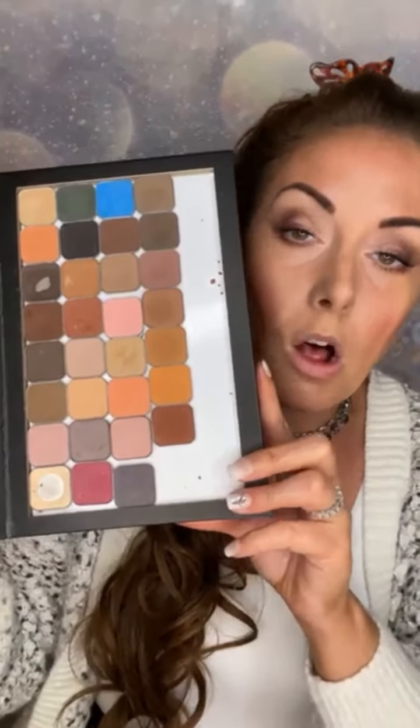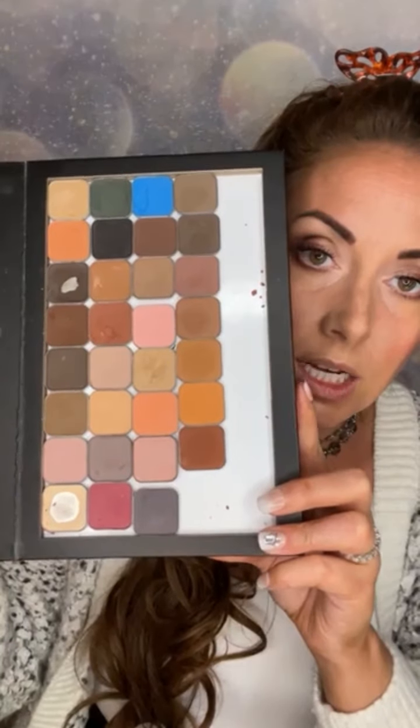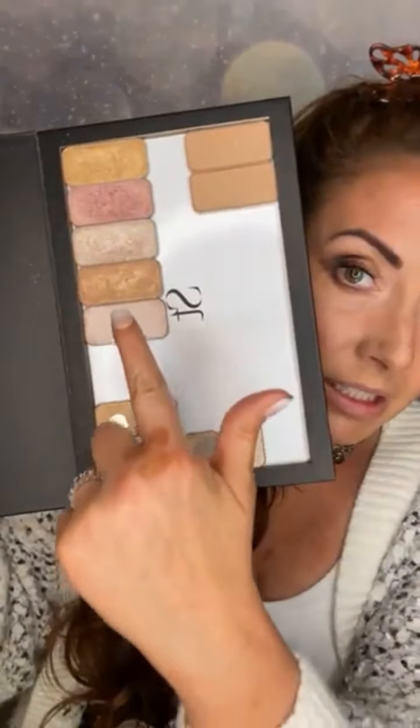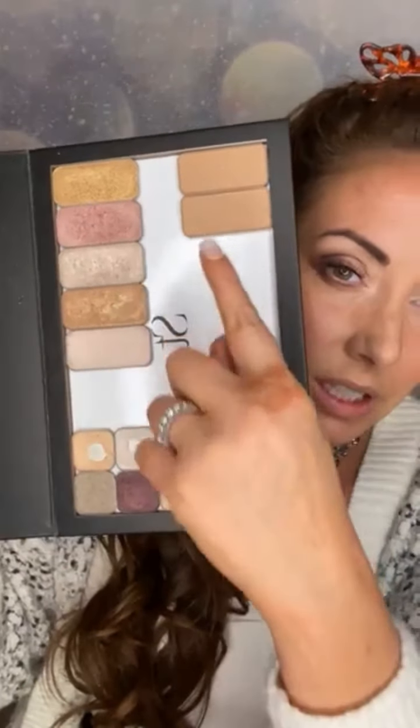Okay, so these are just some of them. These are all of the matte colors. Not all, but mine. See, these are the matte shades. And the shimmers. It's really pretty. And then we have some illuminators and some more eyeshadows here. And these are bronzers, they're powders. We don't have them anymore. I'm hoping that they actually come out with the powder bronzers, but yeah, those are that.